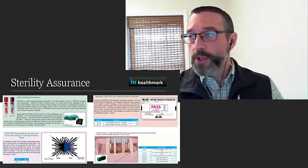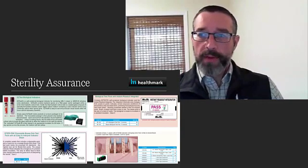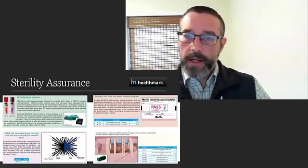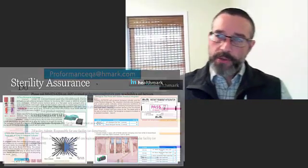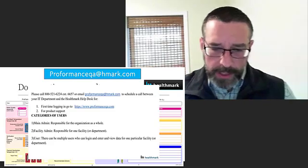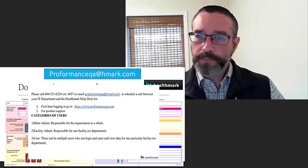And I just wanted to show a quick few images here of a platform that's out there that can actually allow you to input your data and run reports from it and things like that. And so Performance QA is a great way to actually check on temperature, water quality, cleaning efficacy, all of those key components that we talked about.